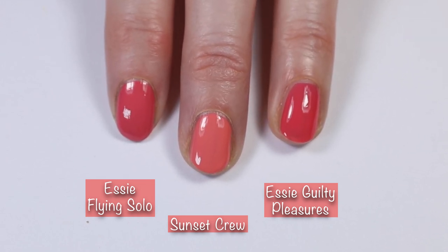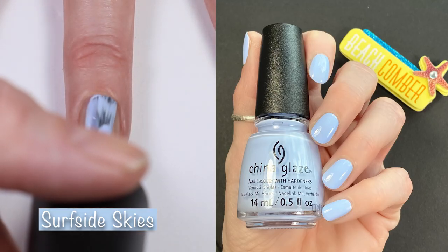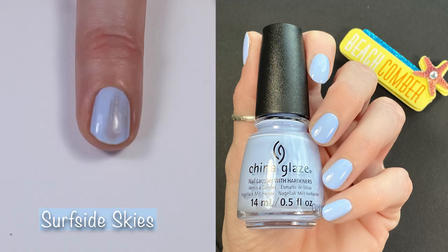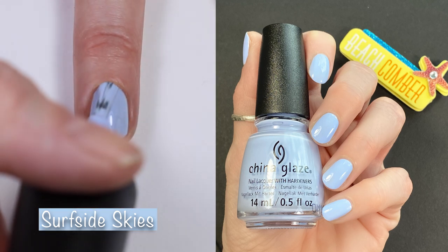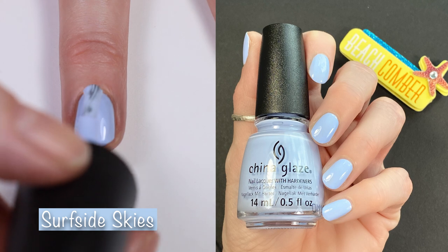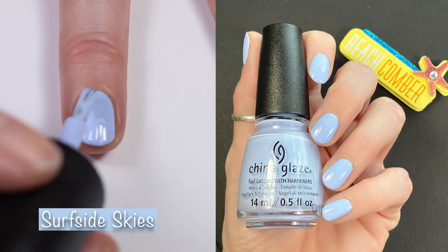And then here is my fave. This is Surfside Skies. If you guys saw my Instagram stories yesterday, I actually posted a swatch of this color because I was seriously in awe. So this is a two-coater. You could do one more coat for absolute full opacity if you have longer nails. I did two coats in the swatch picture and then three coats in the live swatch.